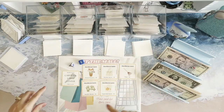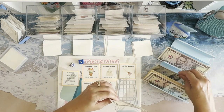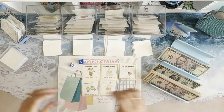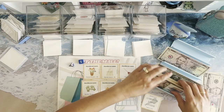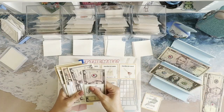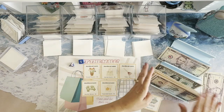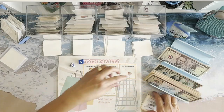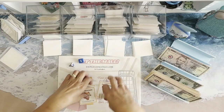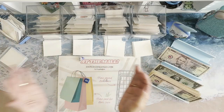There we go. Okay, so we got $2, $3, $4, $5, $6. Yeah, I'm liking this. There we go. And that's, oh, wait a minute, the garden center, we should already have one in here. There we go. And we're going to just put that in there. And both those. There we go. All right, I think we can go one more place.